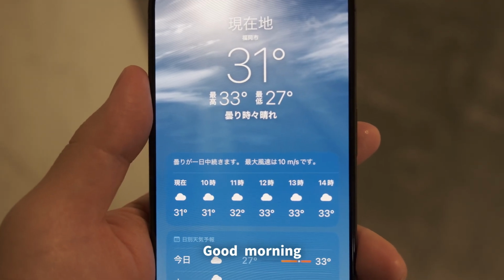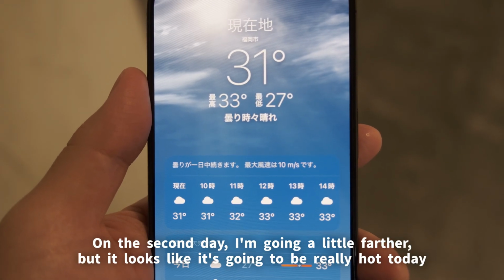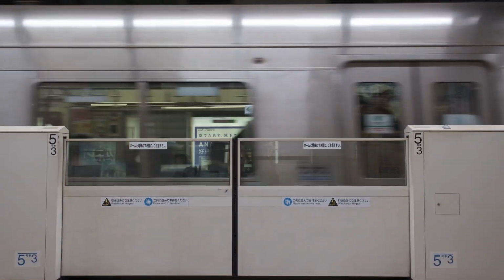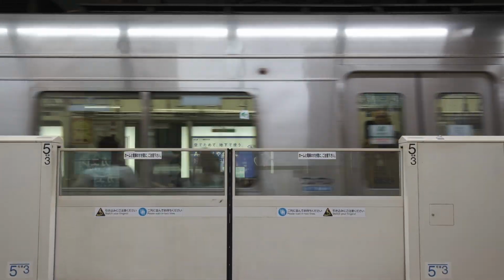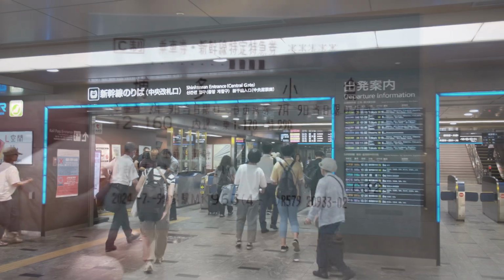Good morning. On the second day, I'm going a little farther, but it looks like it's going to be really hot today. I'm going to leave, being careful of the heat. First, I'll take the subway to Hakata Station. From there, I'll transfer to the Shinkansen.